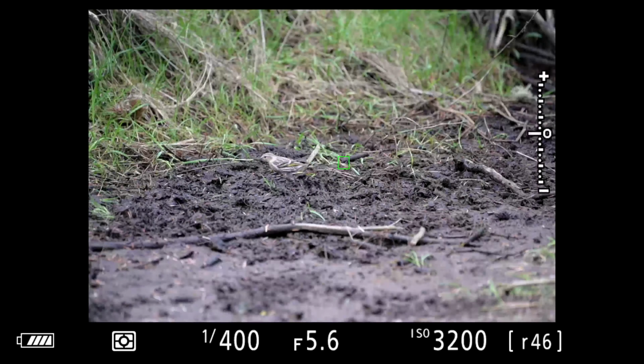Oh, okay. What do we got up here? Oh, did I get the kinglet? Looks like we got a ruby-crowned kinglet. But like I said earlier, they stay still for half a second, so they're a lot of fun to try to shoot and focus on. Okay. Let's get away from the noise. The noise, the noise, the noise.